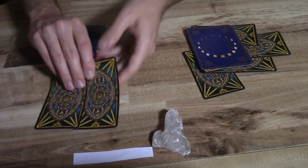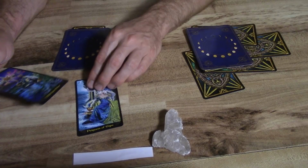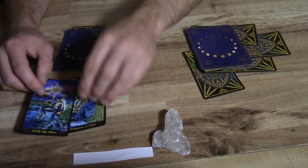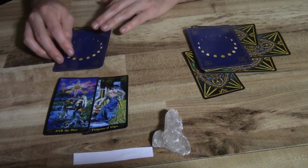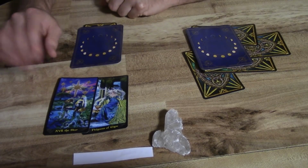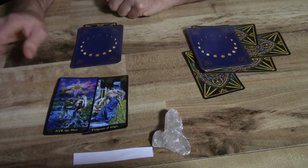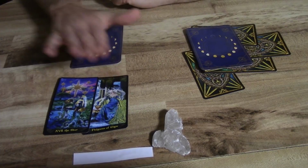So what is going on with them? The Star and the Princess of Cups. And I said this in one of the previous ones, this deck goes Princess, Prince, Queen, King, and the way I read cards, Queen and King are equal, and Princess and Prince are equal. I know the historical meanings, whatever. I'm just telling you the way I read them.